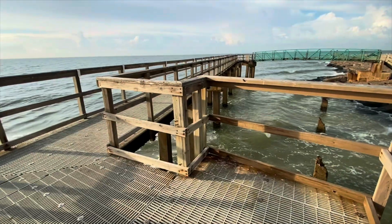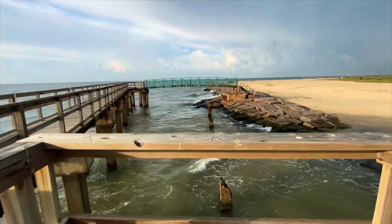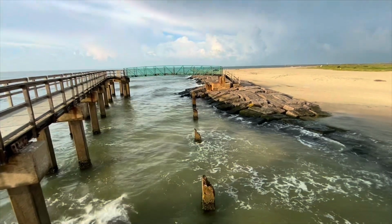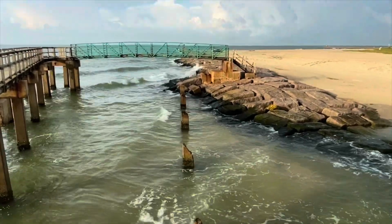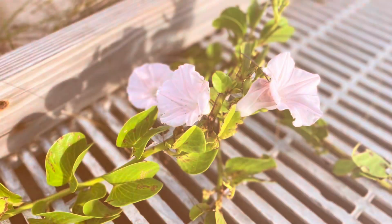I noticed the walkway takes a zigzag here. And then I looked, that's the remnants of what used to go straight over. Just testament to what the sea can do given time.